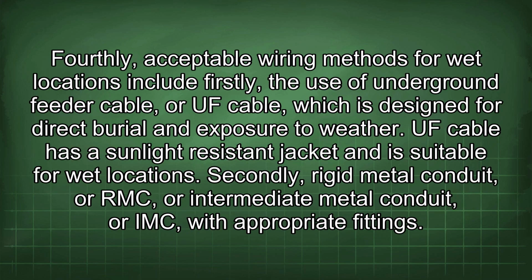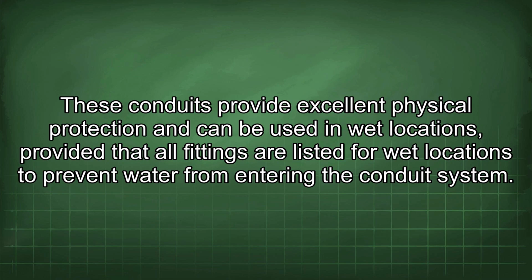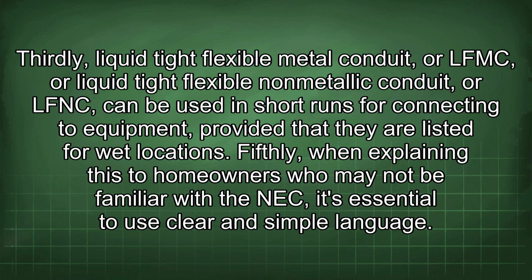Fourthly, acceptable wiring methods for wet locations include, firstly, the use of underground feeder cable, or UF cable, which is designed for direct burial and exposure to weather. UF cable has a sunlight-resistant jacket and is suitable for wet locations. Secondly, rigid metal conduit, or RMC, or intermediate metal conduit, or IMC, with appropriate fittings. These conduits provide excellent physical protection and can be used in wet locations, provided that all fittings are listed for wet locations to prevent water from entering the conduit system. Thirdly, liquid-tight flexible metal conduit, or LFMC, or liquid-tight flexible non-metallic conduit, or LFNC, can be used in short runs for connecting to equipment, provided that they are listed for wet locations.